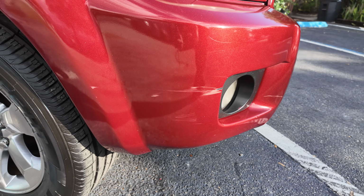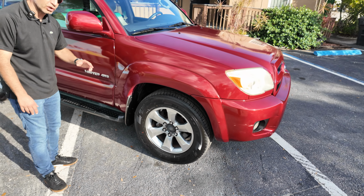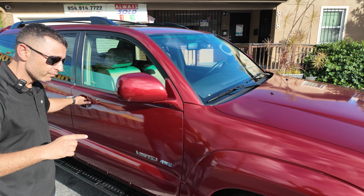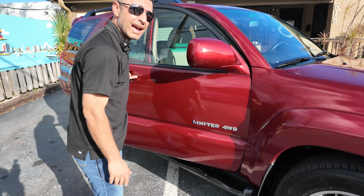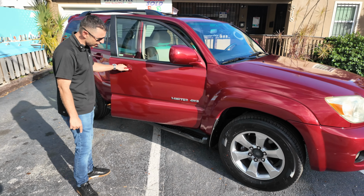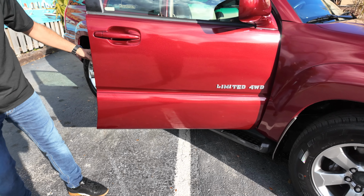Your tires are super nice. The vehicle's running, by the way. Hopefully you can hear it. We have a good microphone for you, so you can hear it. It's limited, guys. It's limited to the number we could sell, okay? Four-wheel drive. Look at this door. Look at this paint. It's gorgeous.